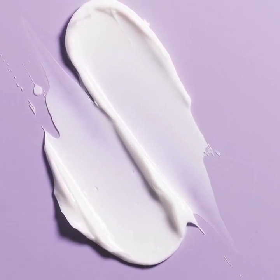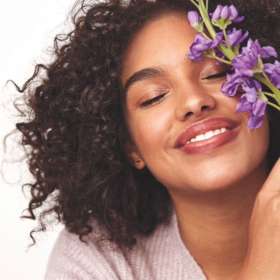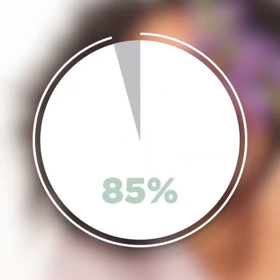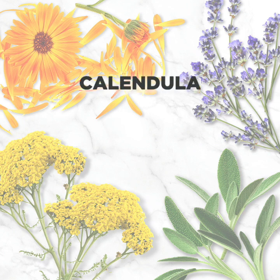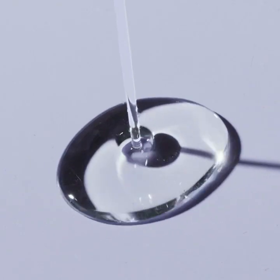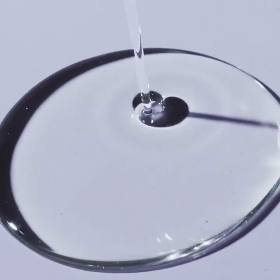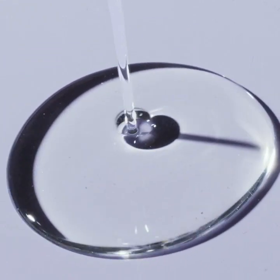Let's begin by reviewing the key valuable components of these formulas before we dive into the products and how they each benefit the skin. Made with over 85% natural ingredients, PharmRx has an innovative slow herb complex that contains a blend of botanicals including calendula, lavender, yarrow, and sage. These skin-loving herbs can grow in extremely stressful environments, including dryness and high temperatures. They are extracted slowly with a cold blooming method to protect the ingredient and pull it at its peak efficacy, which is rich in natural antioxidants.